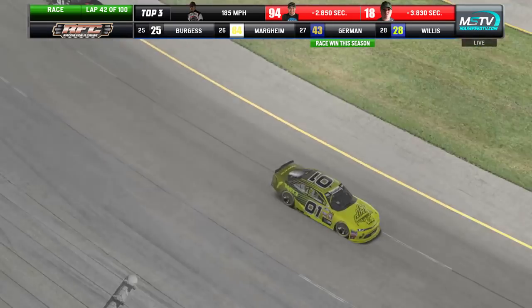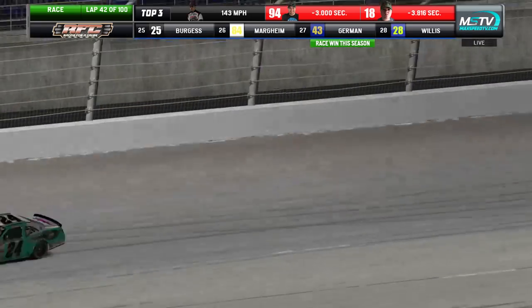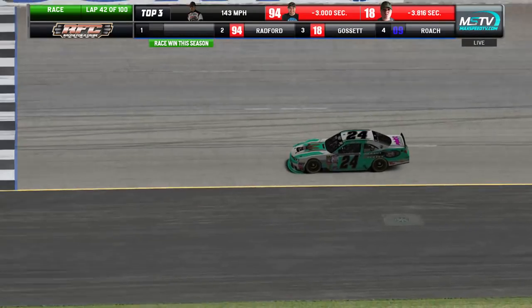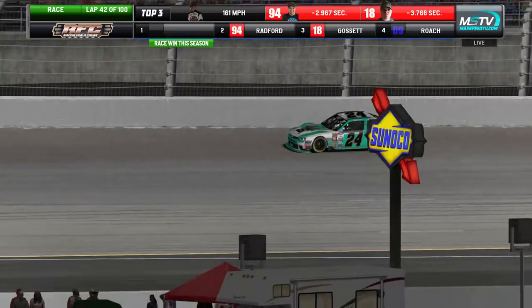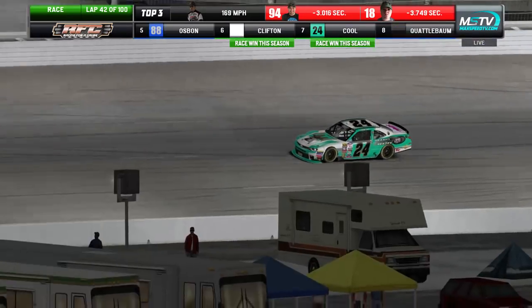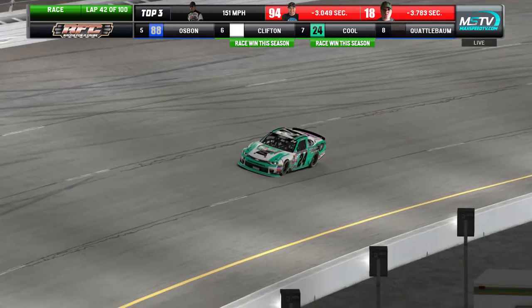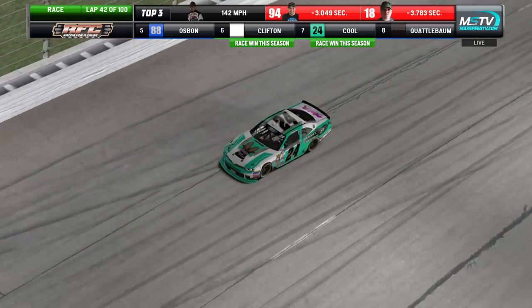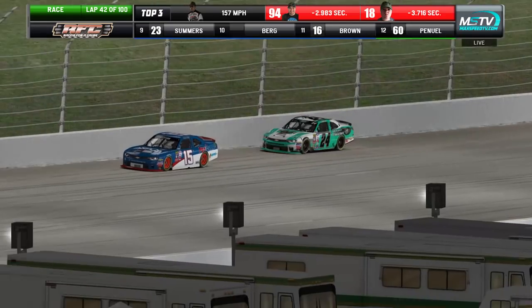So put Chris Berg in 13th place. Sean Cool in the 24. We saw him with some damage earlier. Still got quite a bit of damage on that thing. Hoping for a caution, maybe get some more of that ironed out. Beat it with a hammer. But right now he is tracking down Jeffrey Clifton.